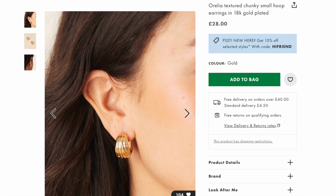Sorry if I've said that wrong again. Gold plated hoops, and they're textured, which I think makes them a little bit different. They're also slightly on the smaller side, because there's definitely a place for more oversized hoops, but also smaller hoops. So of course the next thing I have to talk about is bags.